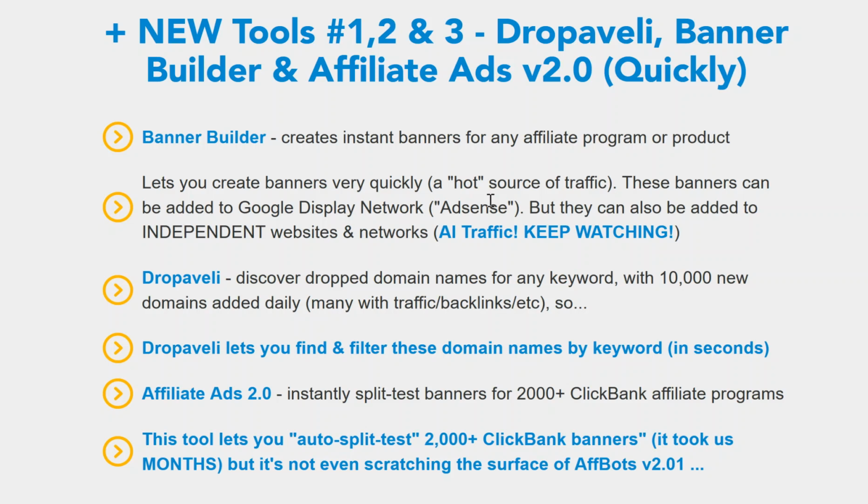But what we can also do is we can add these banners to independent websites and networks. So these are sites that are completely off the grid. You won't find them in the Google Display Network. They're not easily findable in even the Google search engine itself. But we've gone and found these specific sites that no one else is going to know about. And this is a very cool thing because it's high traffic and low competition. So not many people know about these. And I'll demonstrate this tool once we get to the AI traffic demonstration later on.